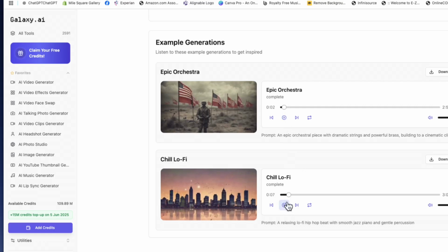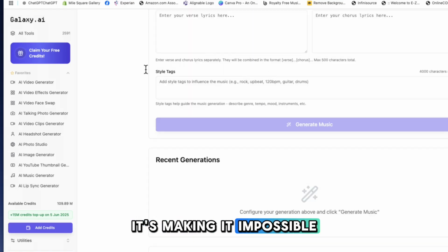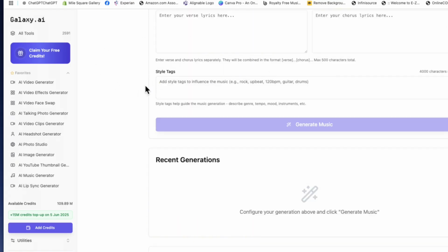Deep and... Yeah, so it generates the music and the lyrics and has all the melody and the choruses and the verses and all that. So yeah, it's really sweet stuff, guys. Just making it impossible for me to make a video.